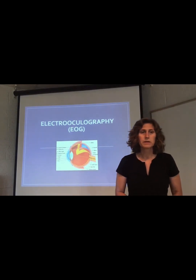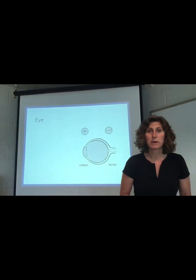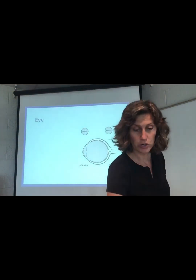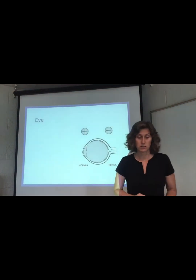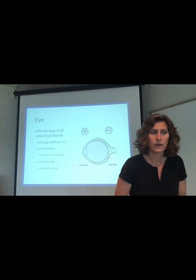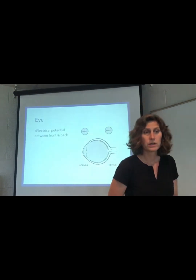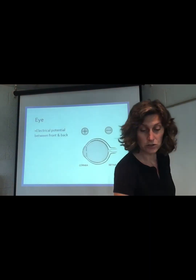Okay, this is a very short segment on electrooculography, kind of the basis of how it works. So the basis for this is that the eye is actually a dipole. Within the eye itself are different polarities of charge, where the cornea is positively charged and the retina is negatively charged. So the human eye is this electrical dipole, and the voltage differences are occurring between them. So in front, the cornea is positive, and behind, the retina is negative. So the electrical potential between the front and the back is the basis from which we can use electrooculography.